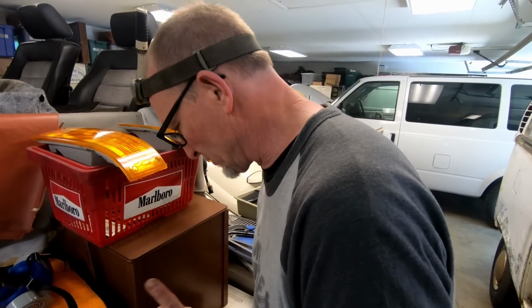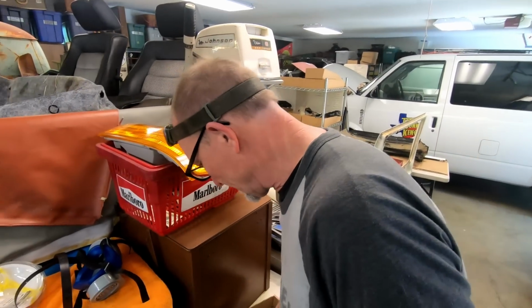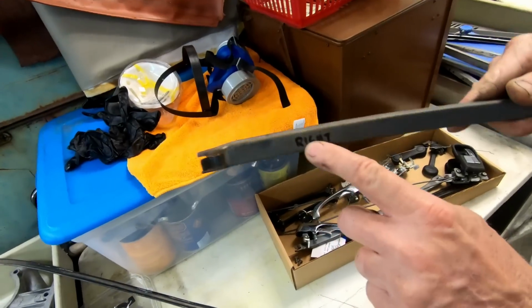Whatever we do, another thing, just put your bolts back where they go. That way you're not digging through a bunch of bags, like people who label a bag or something. If it's something that's not a captive, just put a nut on the back of it. That way you know exactly what bolt goes there. Mark down what side it is.